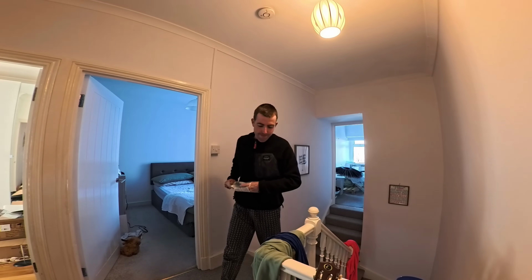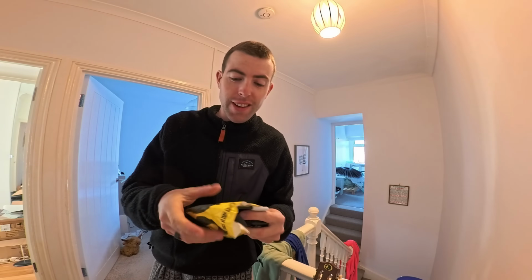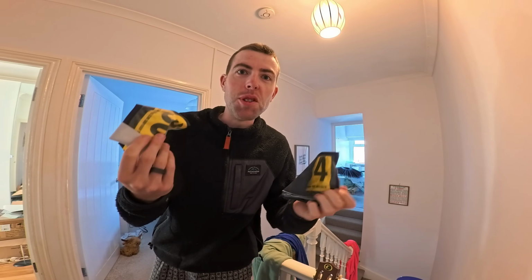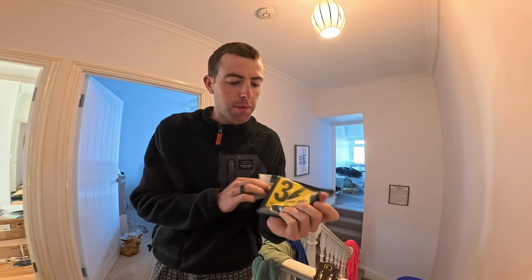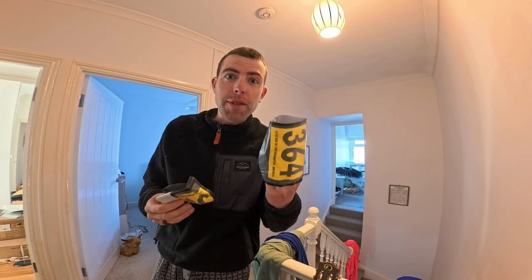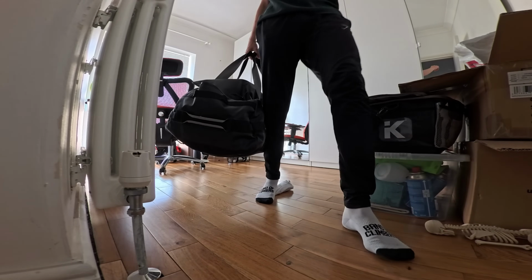Good news, I found the arm numbers. They were actually in the shed in a box where I think I just threw them there after the British Hill Climb Championships last year. So I'm glad I found them, because otherwise I'd have to be faffing around with pins trying to pin the tiny little numbers onto my arms. These are a lifesaver.